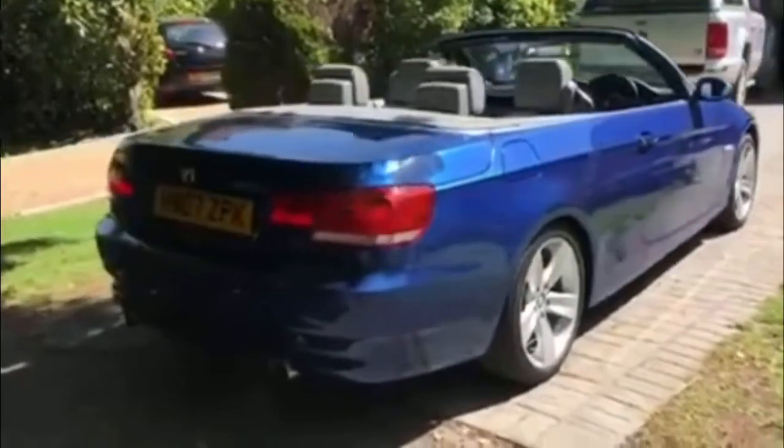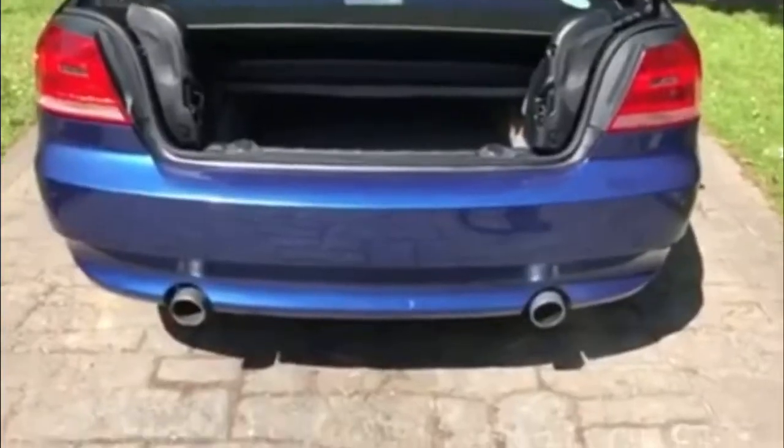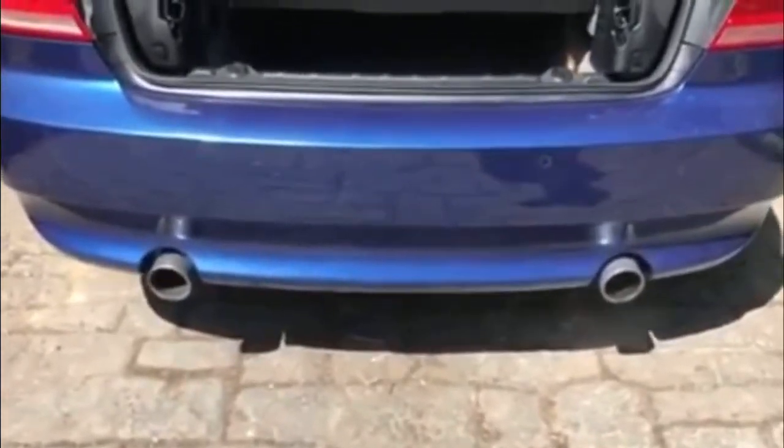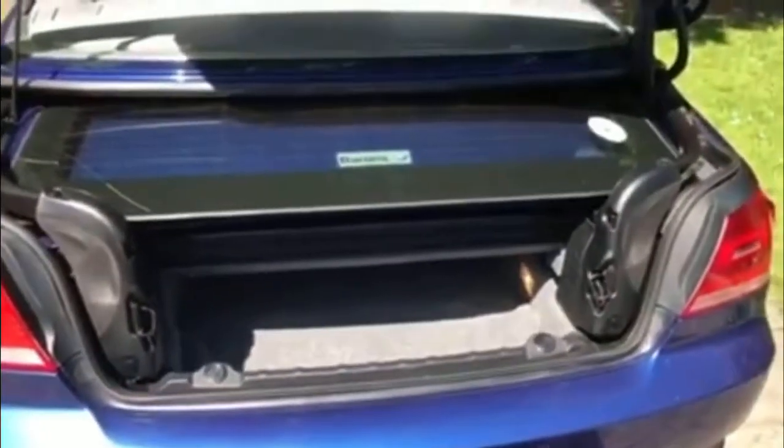I'm going to start off by showing you inside the boot, and then we'll work our way around the rest of the car from there. So as we take a look at the back of the car, you'll see we've got the twin exhaust pipes there. At the moment the roof is in the boot, so your boot space is that section underneath the bottom of there. Obviously with the roof removed you have a lot more space in the boot.